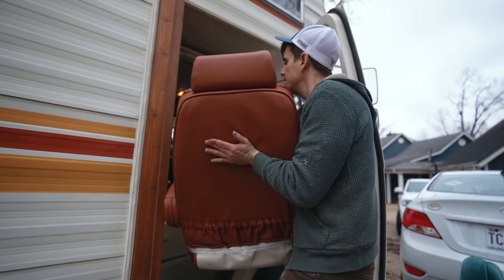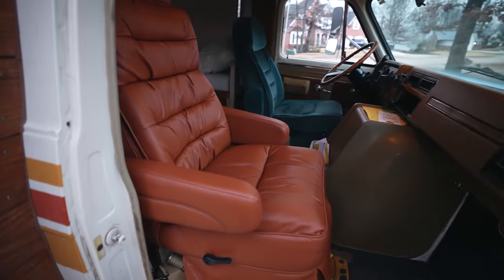I don't know if you guys remember, but we installed some brand new seats, and we didn't really put the slides on properly, and I really didn't feel like taking them off and putting them back on, so they just fixed it up in like, you know, 45 minutes.